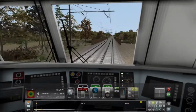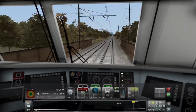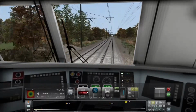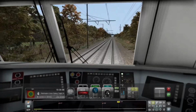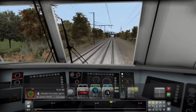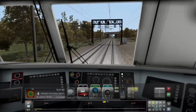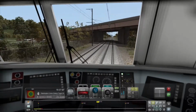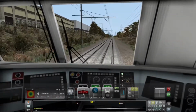Alright, we've got like a bridge over the river here. A stream of some sort. Alright, well, we've got to be down to 95 over there, so let's do some braking. Do some more braking. Alright. So now we're okay.